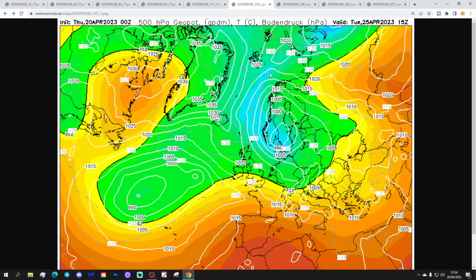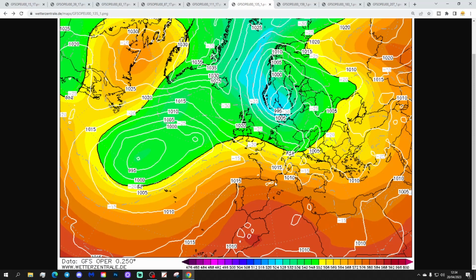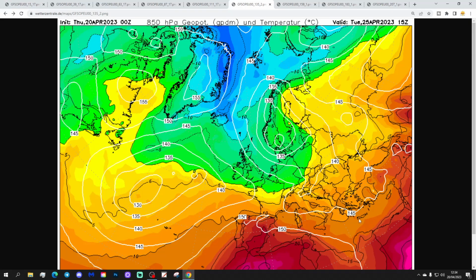Heading into Tuesday, again, this big trough of low pressure sitting over Scandinavia, drawing in those cold northerly winds. A ridge of high pressure building through the UK, Ireland, France, and the Low Countries should start to settle things down. And then some lower pressure across the southern and eastern parts of Europe mainly. The upper air temperatures look quite cold in the north and the west once again, especially through the UK, Ireland, in towards the Low Countries, northern Germany, Denmark, and heading northwards into Scandinavia, although there is a mix of air across Scandinavia with that area of low pressure.